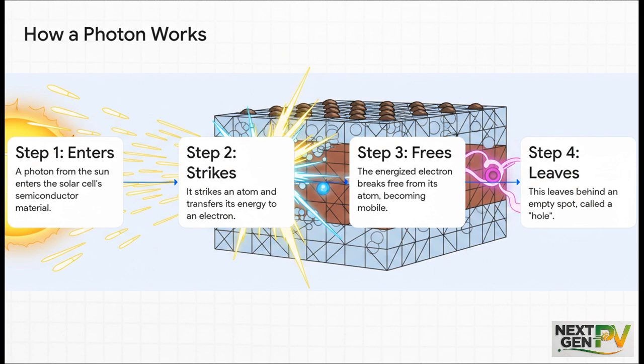First, it zips into the semiconductor material. Then, if it has enough energy, it slams into a silicon atom and bam, it transfers all its energy to one of the atom's electrons. With this sudden jolt of energy, the electron is knocked loose. It breaks free. And when it leaves, it creates a vacancy. And that's the hole we talked about.